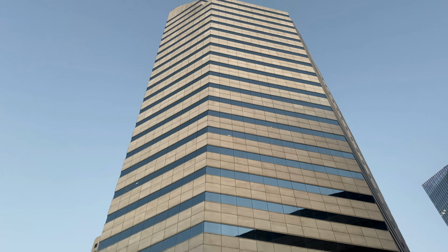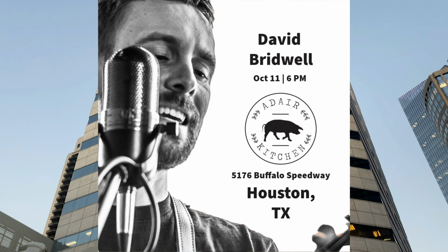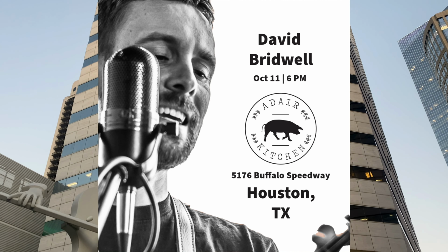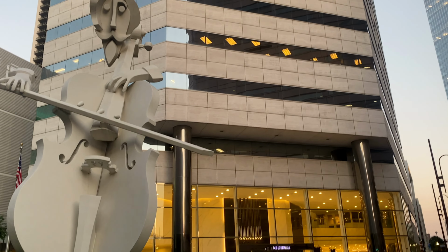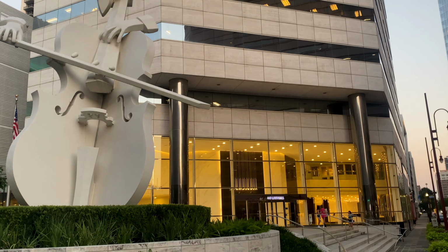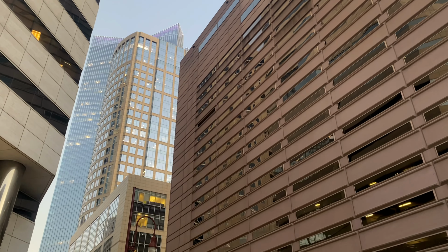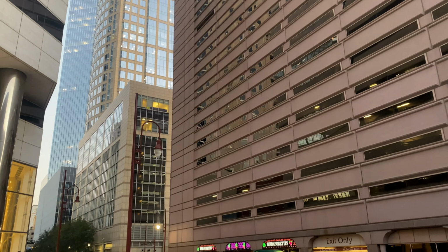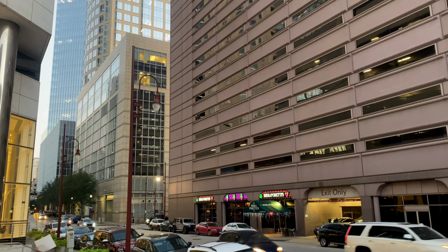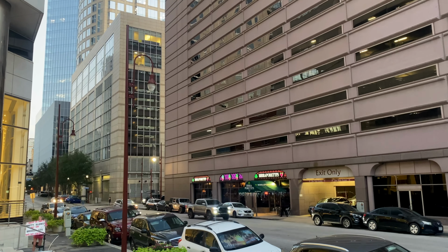Well, I'm here in the Theater District area of Houston, and while I was in the city, I also had a chance to play some music at Adair Kitchen. This downtown area of Houston was divided into districts back in 1995. They include the Main Street Corridor and the Market Square Historic District, and this one right here, the Houston Theater District. Collectively, these three are sometimes called the Houston Skyline, or they make up the Houston Skyline District.